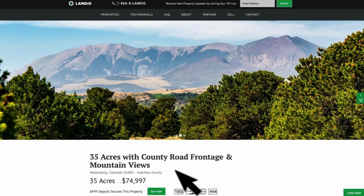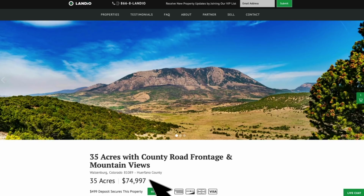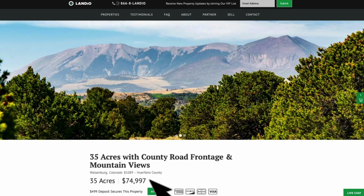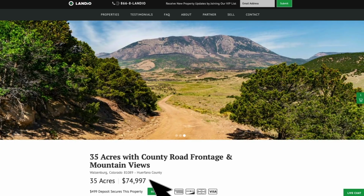As soon as the checkout process has been completed, this Buy Now button will automatically turn gray and say Out of Stock. Again, we only have one of each property available, and we sell our properties on a first-come, first-served basis. If you're looking at the property and this Buy Now button is gray and says Out of Stock, and where the price is listed, it says Under Contract, that means someone has placed a deposit, but they have not yet completed the purchase. During that period of time, you do have the ability to place a backup deposit. If you'd like to place a backup deposit, please contact us. We'll walk you through the steps.